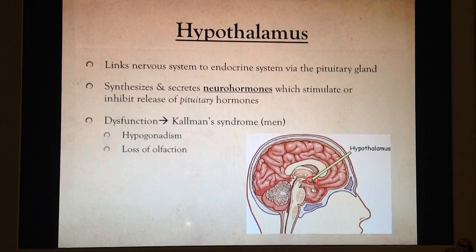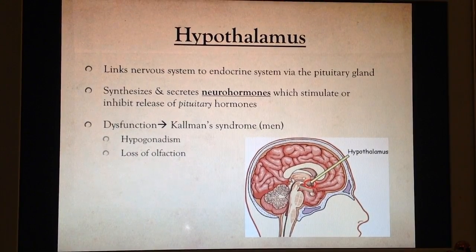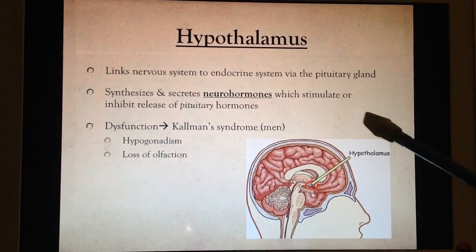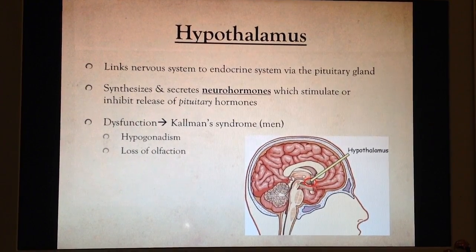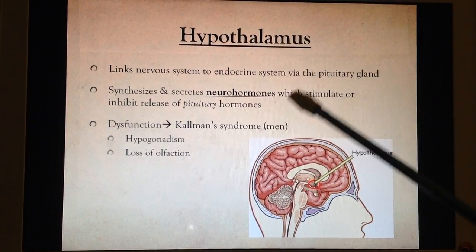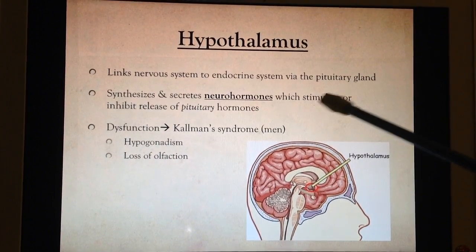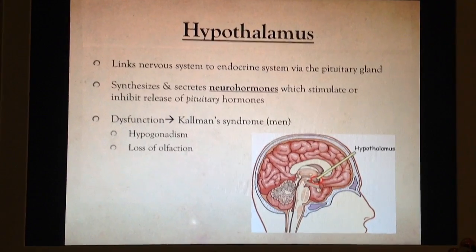The fact that it's a gland suggests that it also secretes stuff, which it does. Specifically, the neurohormones are the class of things that it secretes. We're not going to talk about them in detail, though you might have to list some for the lecture. But the overall function of these different neurohormones is that they stimulate or inhibit the release of the pituitary hormones. So like we said, the pituitary, which we'll talk more about in a minute, is the master gland. It has lots of different chemical messengers that it secretes, and this is not only linking these two systems via the master gland, but it's also controlling the master gland by releasing these things that either say, hey guy, make some more of this, or hey guy, stop making this altogether.